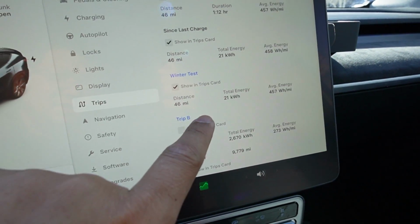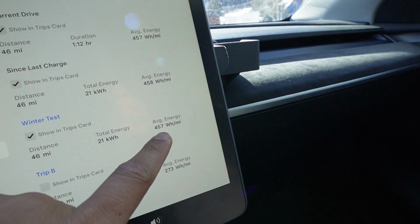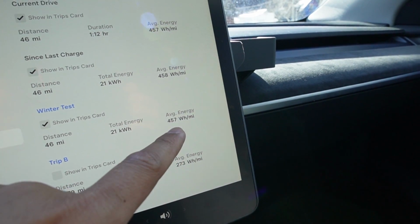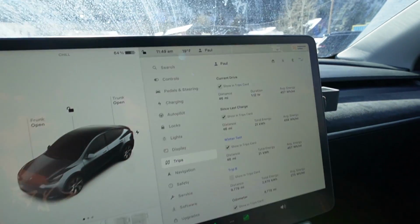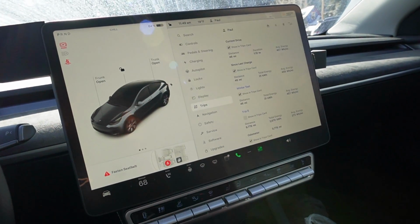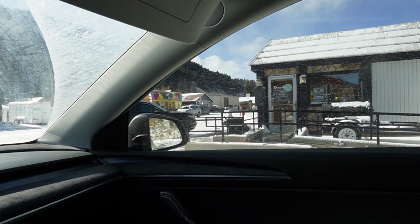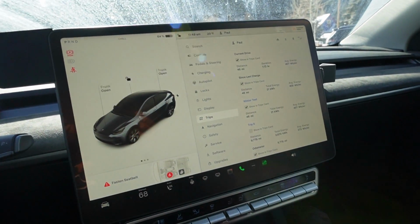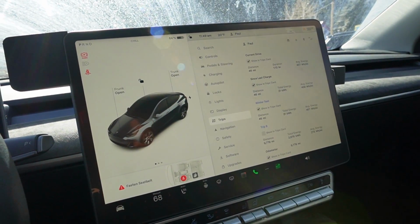That's a lot for the distance, but of course we are in really cold winter here, and the average energy is 457. That's crazy. 457 watt hour per mile. But again, we are driving in really cold winter, and with the all-terrain tire, plus we were driving up the mountain, higher elevation, so that's why I use a lot of energy, but going down we probably gain a little more, but we'll see at the end of the video.